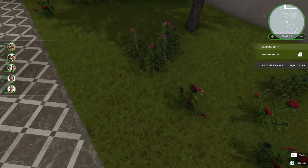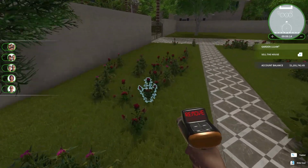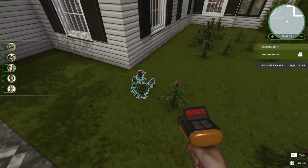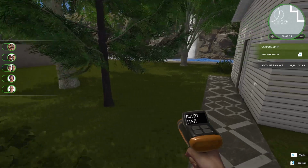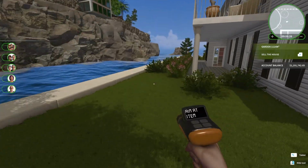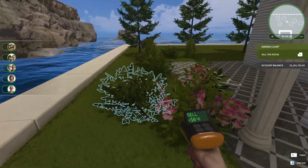Because they're not technically weeds, you can't pull them. But I guess I can sell them, which I may want to do. Yeah, I think I'm going to sell all of these random flowers that are just kind of in the middle of the lawn, and I'll replace them with much nicer flowers. These ones we'll probably leave, though, because they're all nice and symmetrical.